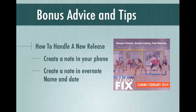Some more bonus advice and tips. How to handle a new release. I don't know about you, but this 21-day fix situation has been pretty crazy. I think I had 40 people I was talking to about it. So obviously it's kind of hard to go through a spreadsheet or flip through a notebook and try to find where all these different people are.